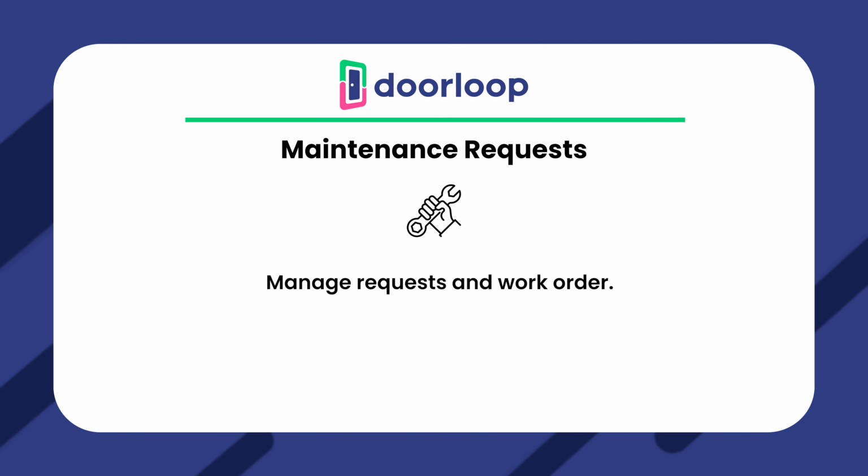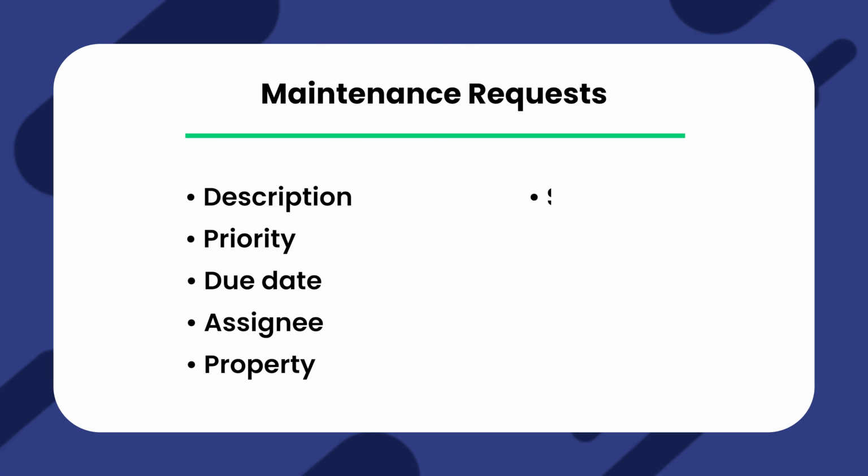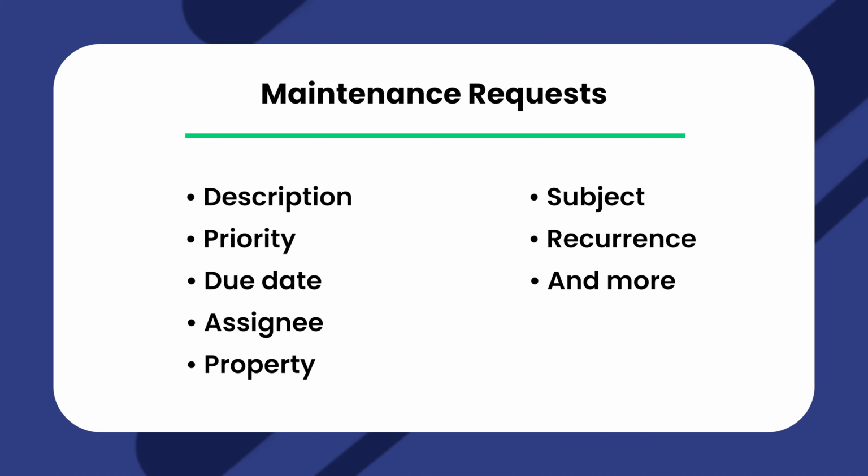and work orders. Use details such as the description, priority, due date, assignee, property, subject, recurrence, and more to stay on top of it all.